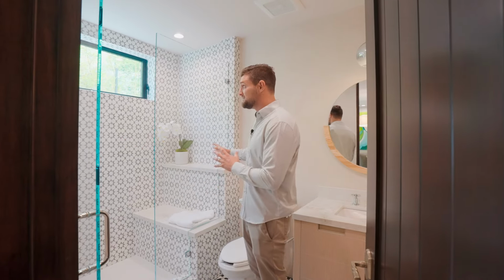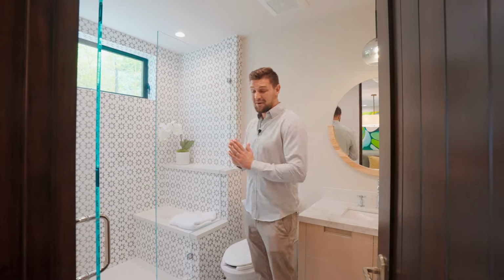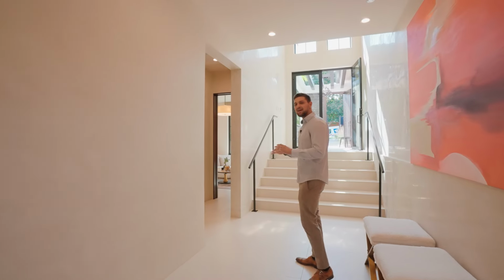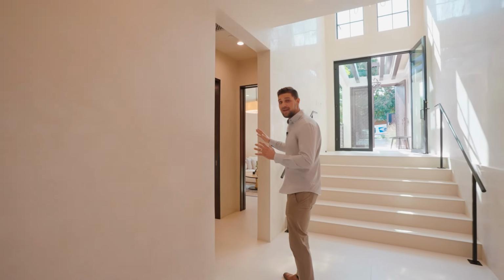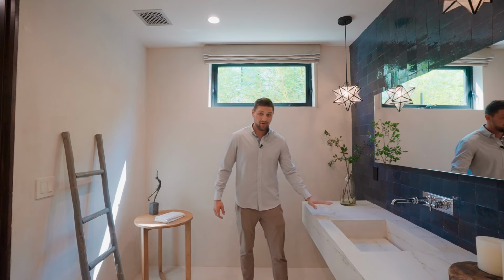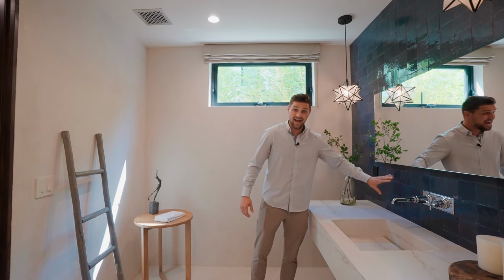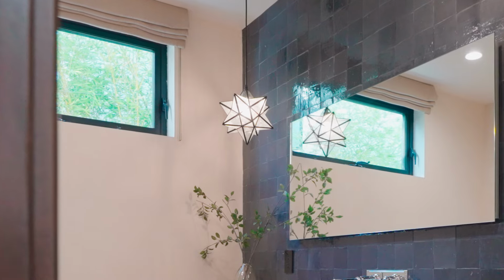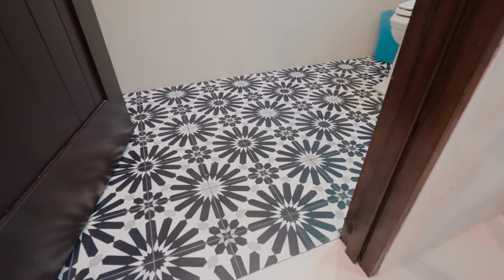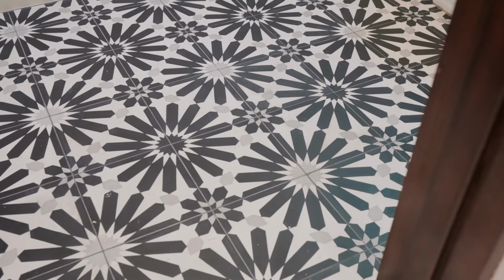We have an oversized bench and shower head, perfect for any guest that stays here. Come with me, I'm gonna show you this lounge area and guest bathroom off of the main entryway. And I wanna showcase the details here because they did a great job. We have this floating vanity with gray, almost black backsplash, which perfectly contrasts the Venetian plaster. And these star-shaped light fixtures tie in perfectly with the tile in the guest bath.